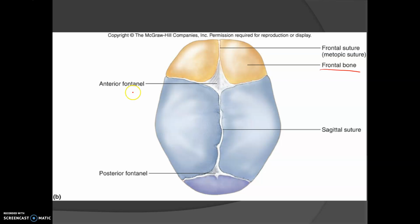So if we look, we see some of these bones, our frontal bone here. We can also see some of these fontanelles. This is one of our soft spots here, made of connective tissue. We can see our suture lines are still made of connective tissue, and another soft spot, connective tissue here. Once we grow into our full size, we are going to close these fontanelles and create suture lines that connect all of our skull bones together.